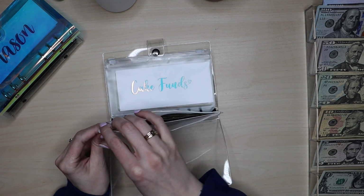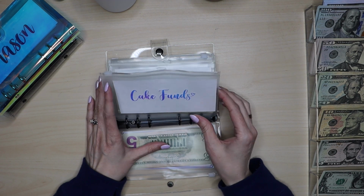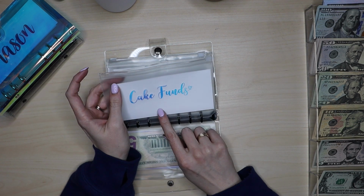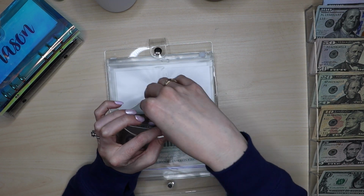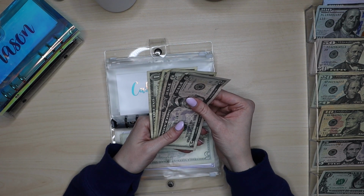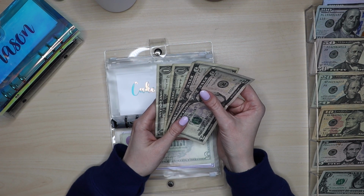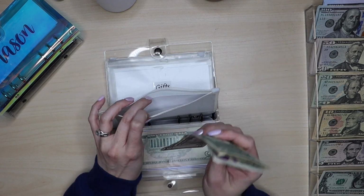I don't know, when's our next birthday? We're in April, May, June, July, August. I feel like our next birthday is August. Like, I think we jump from February to August. Cake funds. We're not putting anything in cake funds. Cake funds is for me to pay for ingredients to do cakes for my family, so it doesn't have to come out of our grocery budget, especially with the prices the way they are. I do like to make sure I'm being mindful of what I'm spending. So currently we have 5, 10, 11, and 12 in cake funds.